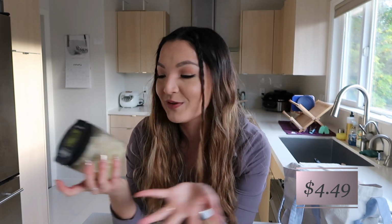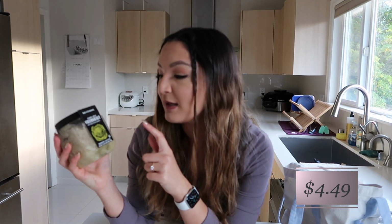So I love fermented foods. That's just something I've learned about myself. I love every fermented food except for pickles, ironically, which is probably the most popular fermented food. But my favorite from Trader Joe's is their sauerkraut. I'm half German, so this is just in my blood, but the sauerkraut from Trader Joe's is very, very good.